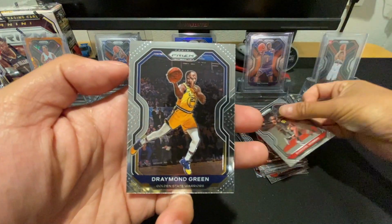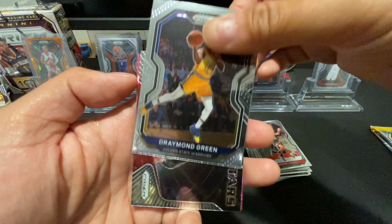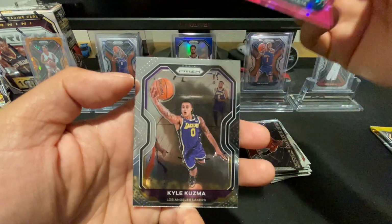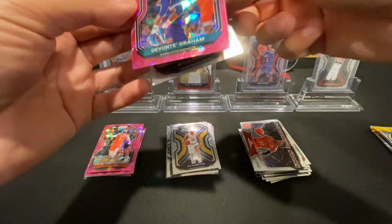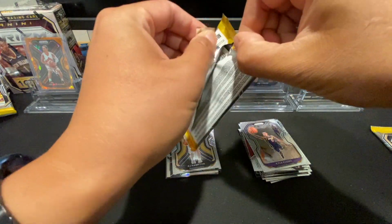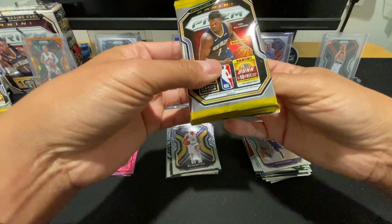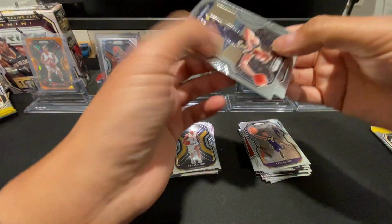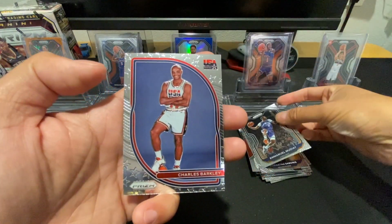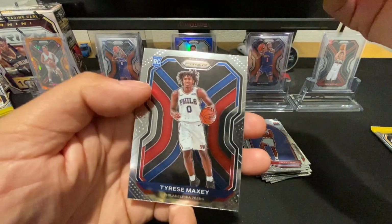Bembry. Got my favorite nut kicker, Draymond Green. Sophomore stars, Cam Reddish. Got a Devonte' Graham pink. Kyle Kuzma on the back. Last couple packs, see what we can get. Sabonis, Mortier, Charles Barkley. I think I had that card. Got a Klay pink. Nice. And a Tyrese Maxey.